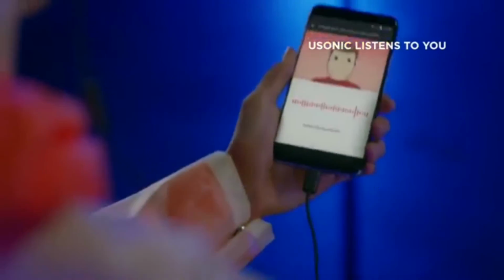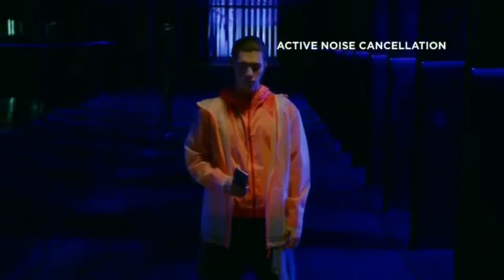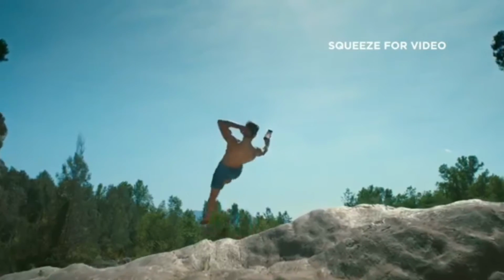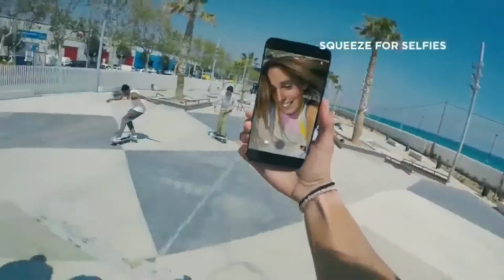Immerse yourself in music adapted to you. Where outside noises fade away. Squeeze for the adventurous you. Squeeze to immortalize the moment.